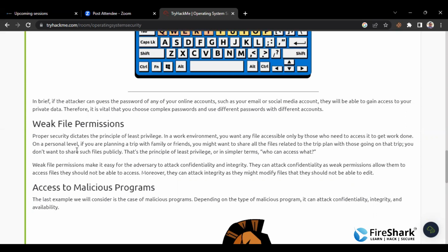So weak file permissions make it easy for the adversary to attack confidentiality and integrity. They can attack confidentiality, as weak permissions allow them to access files they should not be able to access. Moreover, they can attack integrity, as they might modify files that they should not be able to edit.